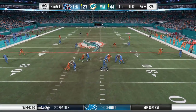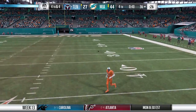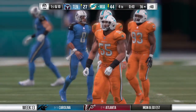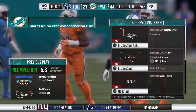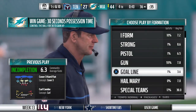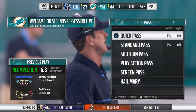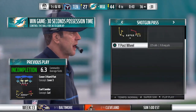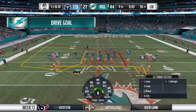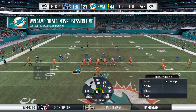Desperation time. Mariota on 4th down. And this is going to be incomplete. They had to go for it with such little time remaining. And that's going to be just about all she wrote for this one. So they tried to go for it for pride, but it really wouldn't have mattered. This one, it was already determined. No doubt about it. This one was over a while ago. Really nice starting field position here for the offensive unit.